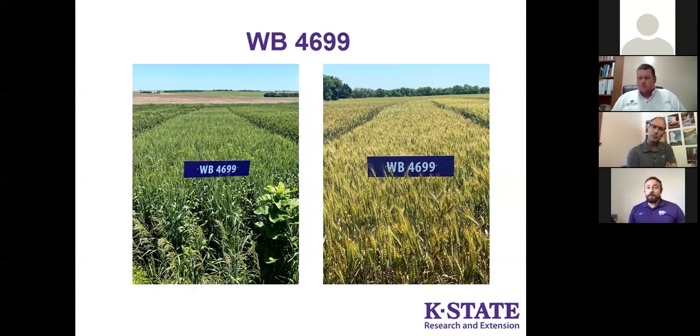Nobody really likes to harvest wheat, picking wheat out of the ground when we're harvesting it. So that's a pro for this variety, definitely having pretty good standability. It offers you medium to medium late maturity for those acres after corn, and Kelsey is going to comment here with us in just a little bit.